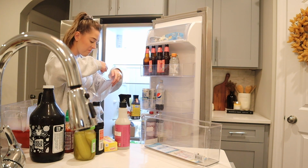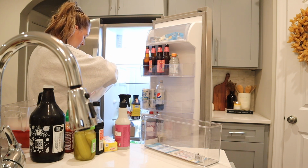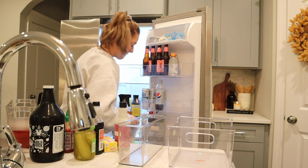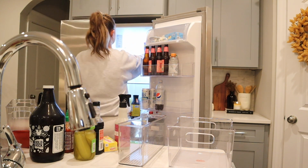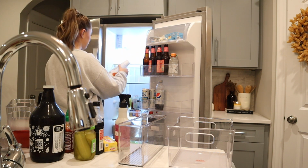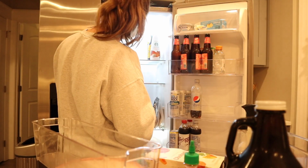I was trying to get the stickers off of these new bins, but they were leaving that residue, so I left them on here for now until I could get my hands on some lemon oil or lemon essential oil. That is literally the best for taking off stickers that don't come off easily.